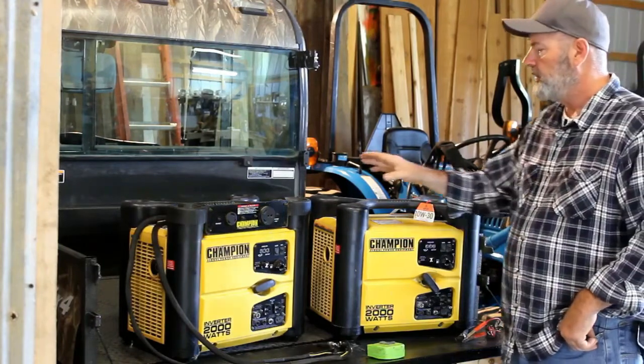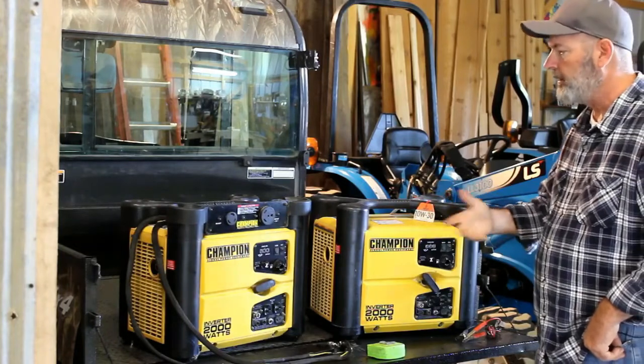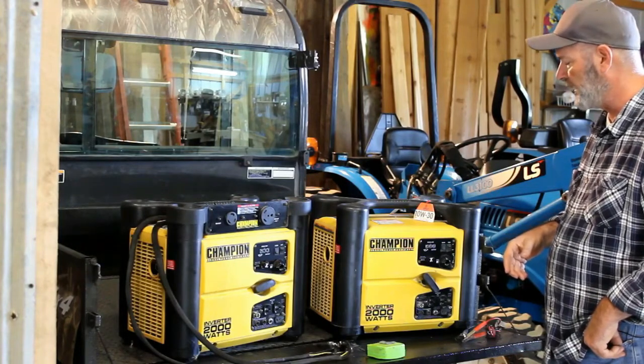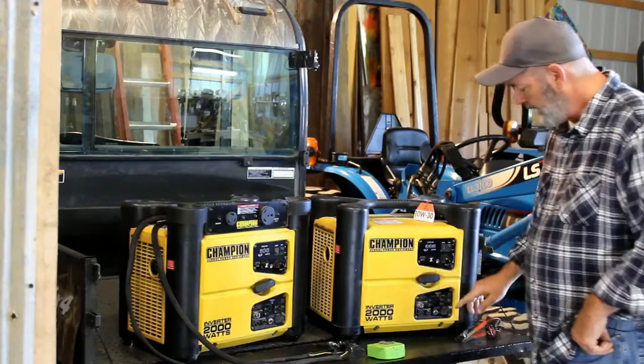Also, if you don't use these a lot, I would recommend about every 4 to 6 weeks, if you could, just come out, fire it up and let it run for 10 or 15 minutes. It's good to exercise these, get the carburetors flowing with some fuel through them again, and then just shut it down. Down here you've got your pull handle.